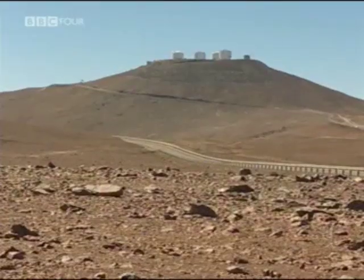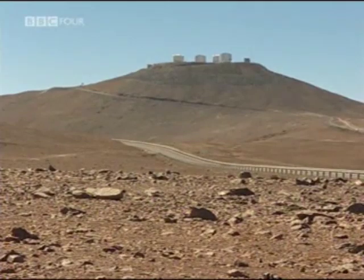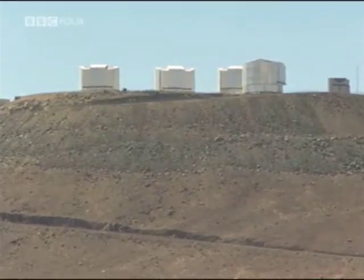I remember looking around the Atacama Desert when I was there, the weirdest place on Earth, I think. Nothing lives there except astronomers. Something like that, yes, and the odd bacteria.